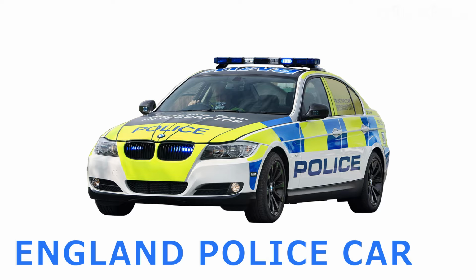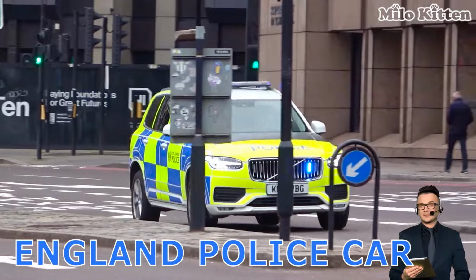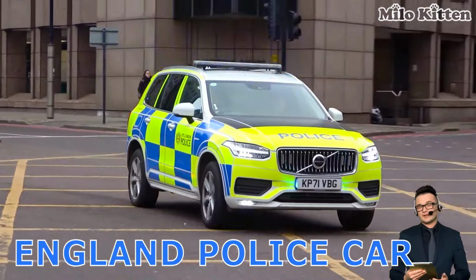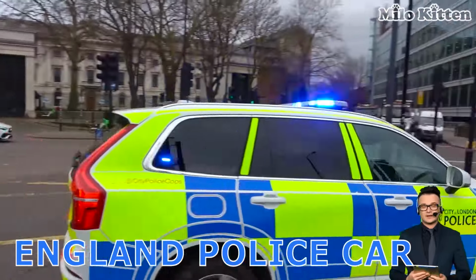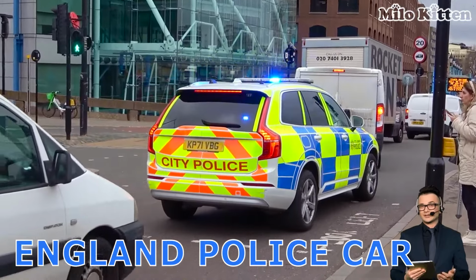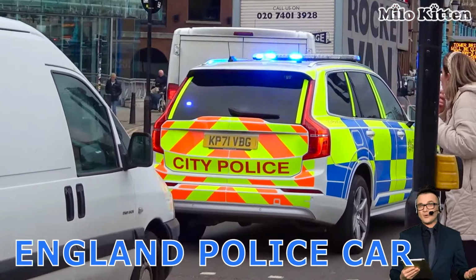England police car. The UK police car force comprises regional constabularies like the Metropolitan Police in London and specialised units such as the National Crime Agency. Together, they handle public safety, crime prevention, and counter-terrorism, ensuring law enforcement and community protection across the UK.